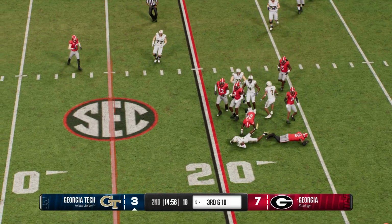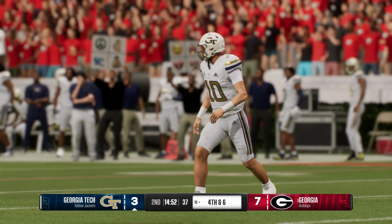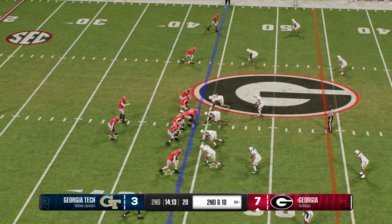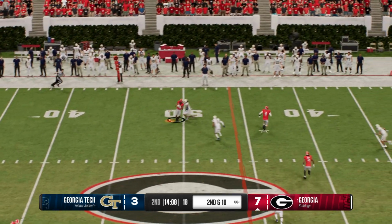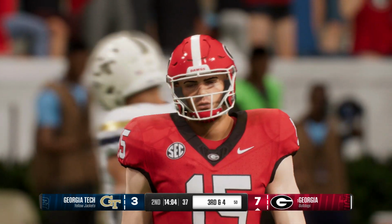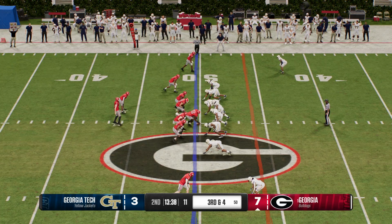With the catch, it's Singleton. Defense able to stop him. It's fourth down now. Quarterback drops back. That's reeled in. It's Bell. Tackled quickly after the catch. He'll be short of the marker. Third and short here from the 50.